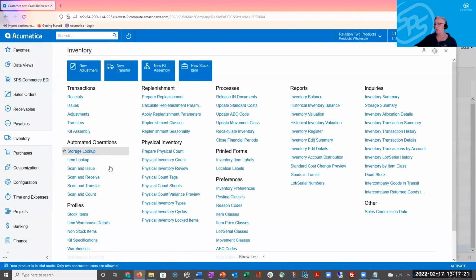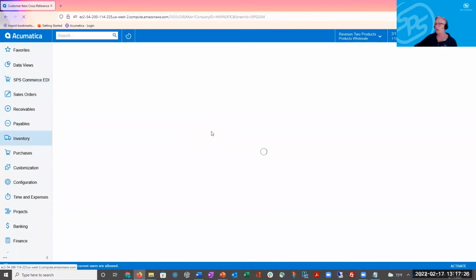It pulls everything. So when you go into inventory and you look at your stock items, if you have cross-references set up, it'll bring over all of that.